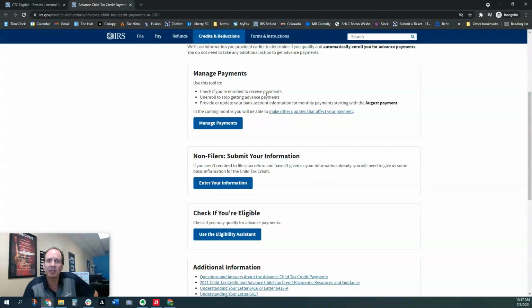But here's the new thing. Check if you're enrolled, unenroll, and provide an update to your bank account. Now, this is the newest part for this week. You can finally update your bank account information if you've got a new bank. This little bit of information is going to help you put your new bank in. Just make sure you have that routing number and account number so you can have the direct deposit set up. This will not work before next week for July 15th. You can only update it for August.